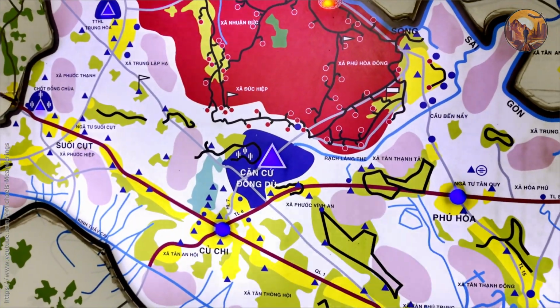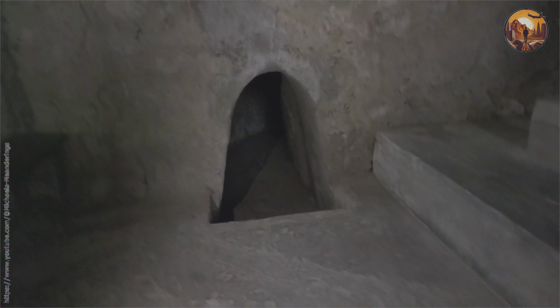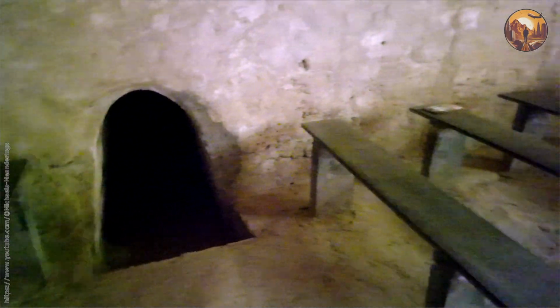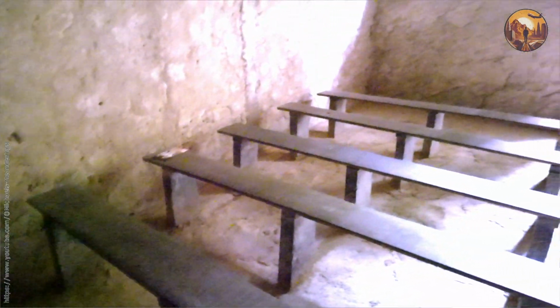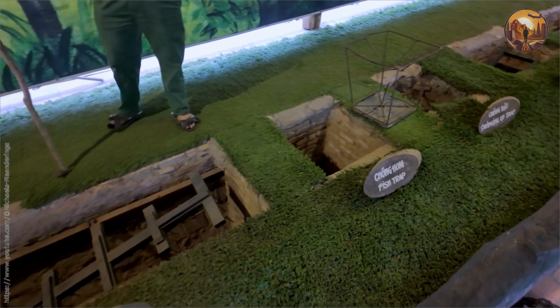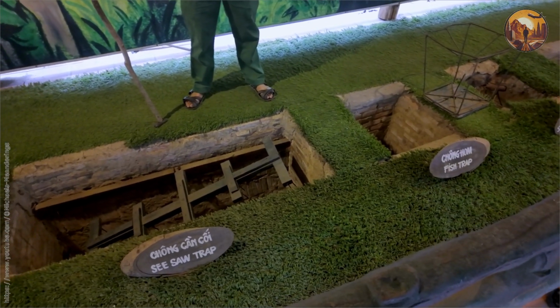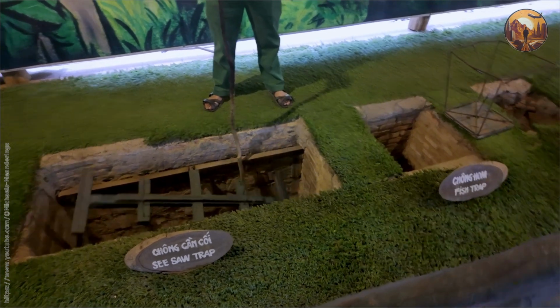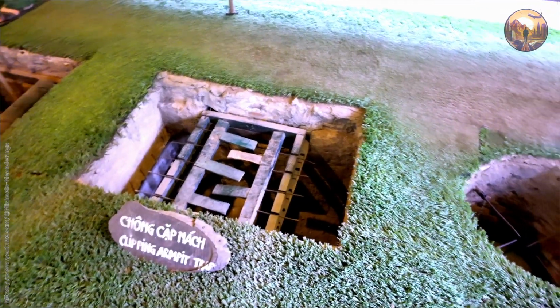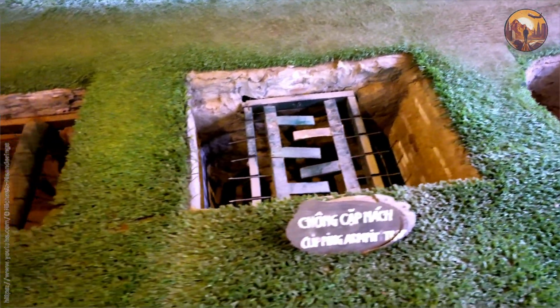We saw diagrams and a model displaying the layout of the tunnel complex. Then the entrance to one of the actual tunnels in a dugout classroom used for training the resistance fighters. We were shown various booby traps that entrapped or injured many American soldiers. There were many different kinds of booby traps that were hidden in the jungles by the Vietnamese fighters.